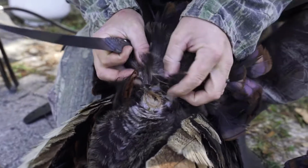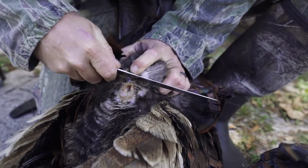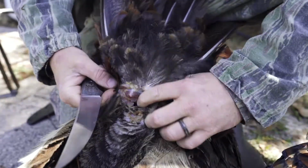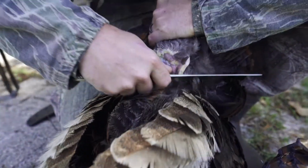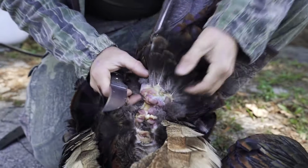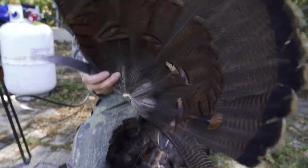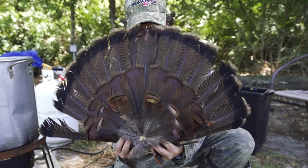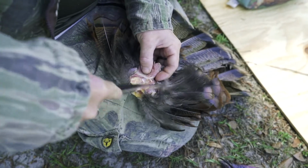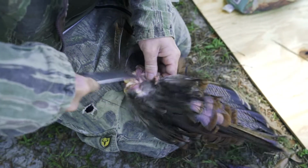You're going to find the vent of the bird. There's some bone there also. You're just going to cut right through that, and you'll have your tail fan. You're going to want to trim away as much meat as you can in the process. We can do that later, but for now, we're just going to get that off there. All right, so now we're going to come in and trim away any excess meat that we see in preparation for the next step.